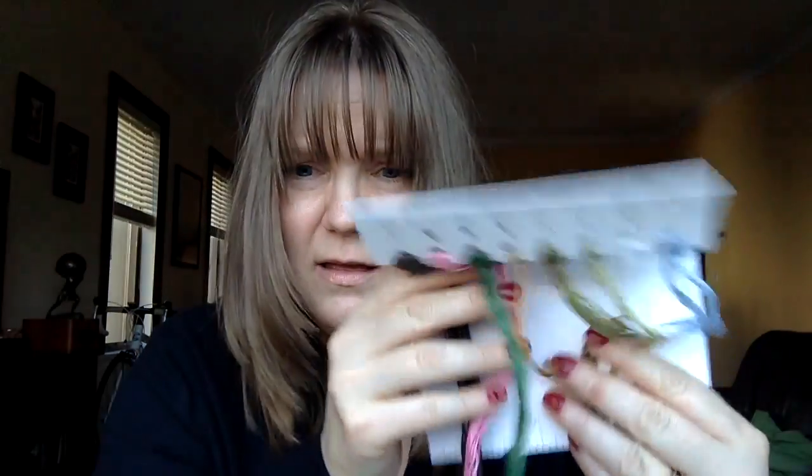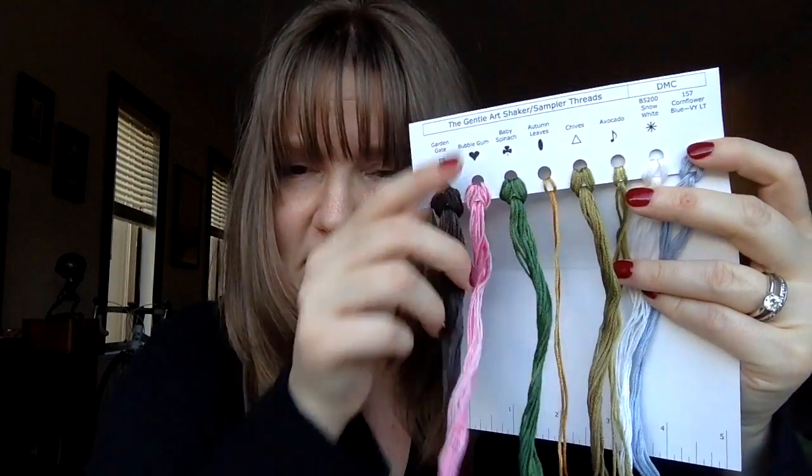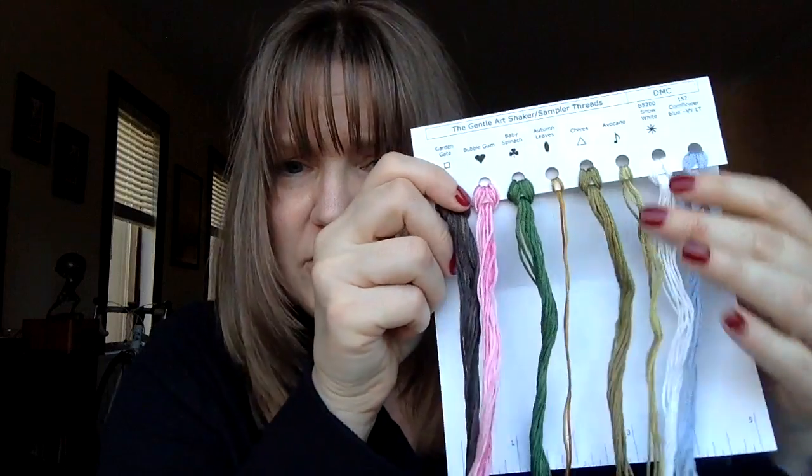I joked around with Carmen and asked her how much she charged for finishing, because I can stitch it, but I'm not so sure that I'm confident in myself in finishing it. We had a little good laugh over that. So, here are all the threads that were provided. They're all Gentle Art Sampler threads, and then we have 2 DMCs over here. Very pretty colors.